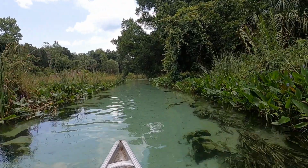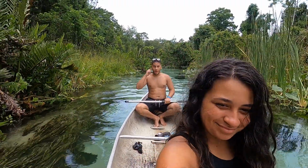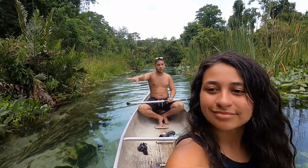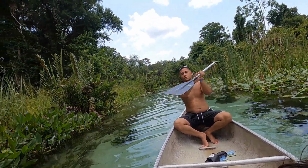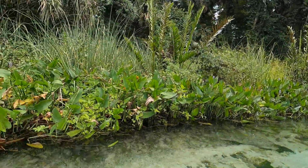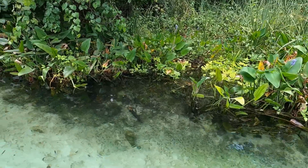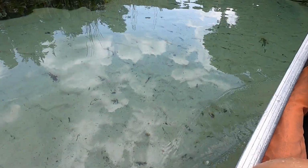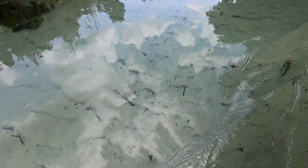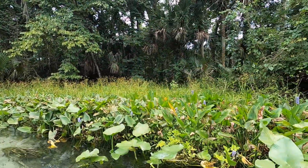Gabriel's skeptical about this area because he thinks there's alligators. Gators love to run up on these sides, but I haven't seen any marks or tracks the gators have been through here, or at least big ones. There's some fishies. A lot of fishies in the water. It's such a nice scenery.